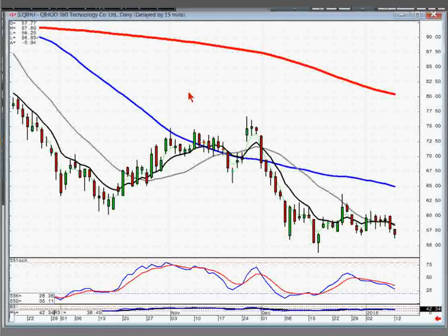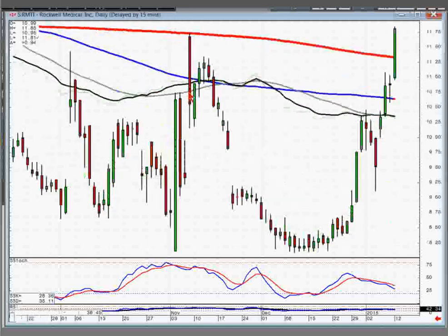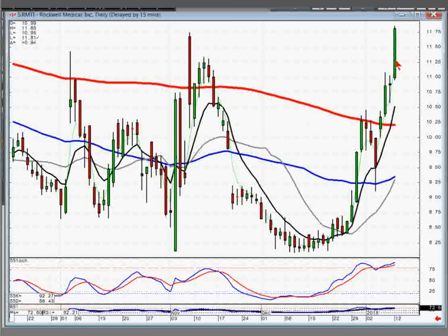Stop on RMIT. My safety stop would be right here at today's open. I wouldn't want to see it close, though, back below the halfway point.